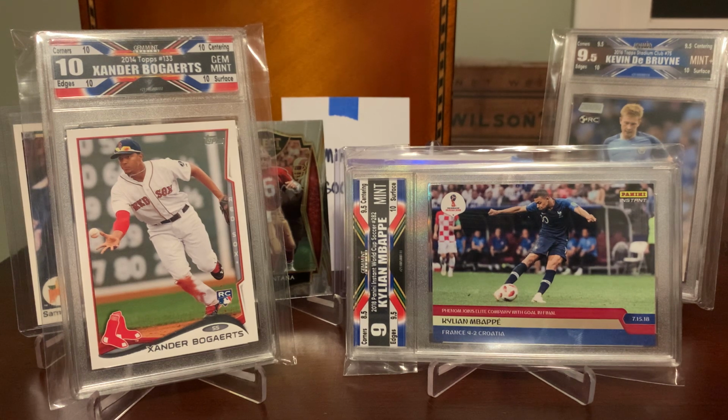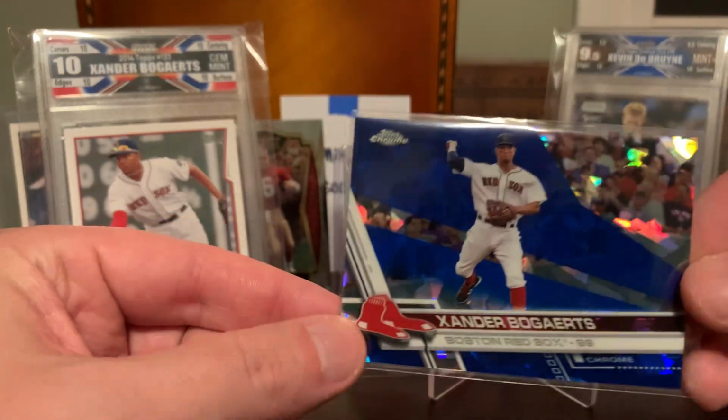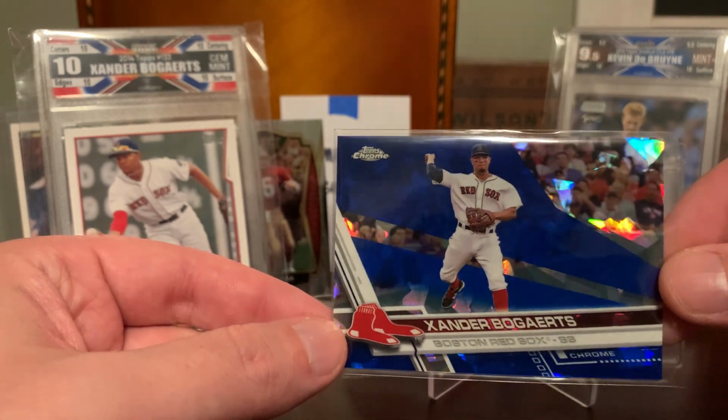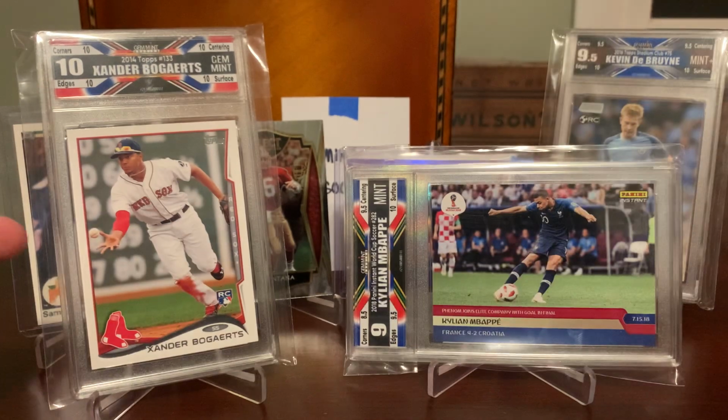So that was a ton of fun. Definitely worth the money for the Bogaerts alone. Very happy with how that turned out. And how we're going to tie all that together is this Bogaerts that I got a Gem Mint 10 on was a free throw-in. So believe it or not, when I ordered this 2017 Topps Chrome Sapphire Bogaerts, which I've shown previously a few months back, this Bogaerts rookie came with it in the package.